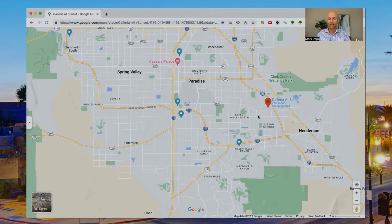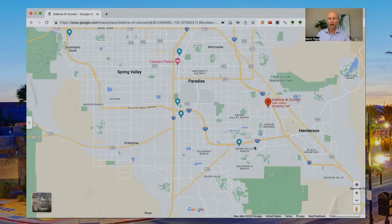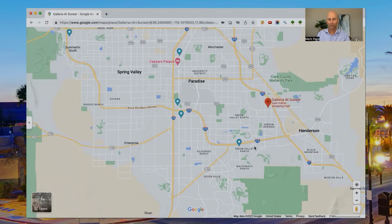The next is the District at Green Valley Ranch. That is right off of 215 and Green Valley Parkway. This is a mixed-use, well-designed development. The outdoor shopping center includes, on the ground level, a unique blend of specialty and nationally branded stores like Pottery Barn and Sephora. There are also some great restaurants as well. The upper floors are condos and offices within the district.